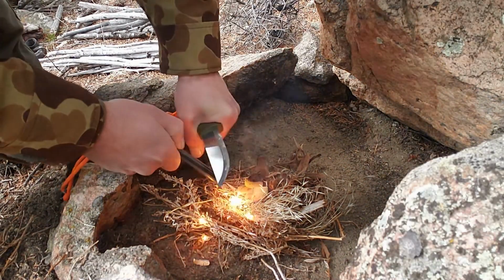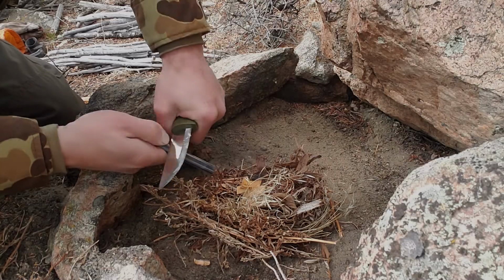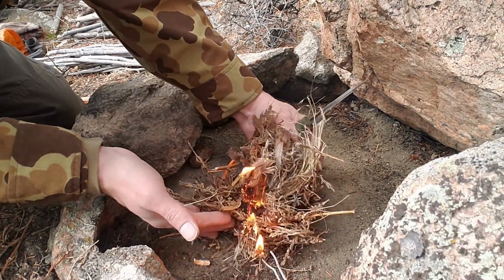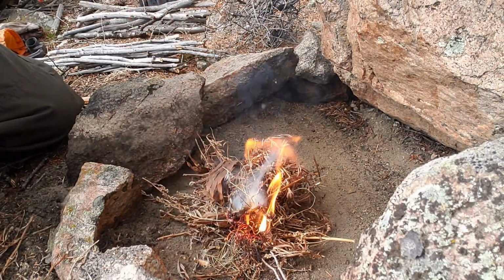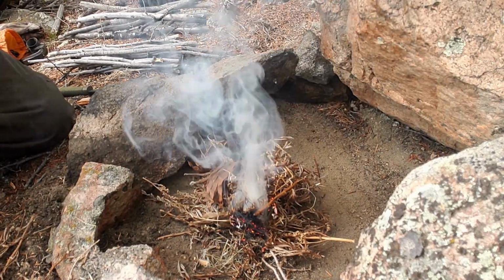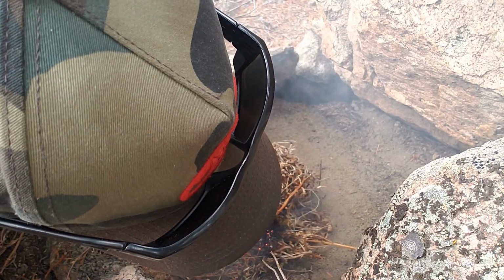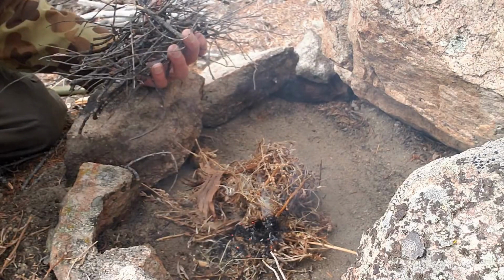Doesn't always work right away. Sometimes you'll have to work your tinder bundle. Get that flame going into it. Now, depending on how this is establishing itself, you can go ahead right away and go ahead with your sticks. Now, see, I've got this thing going out, so it's going to need a little help. Well, we lost her.